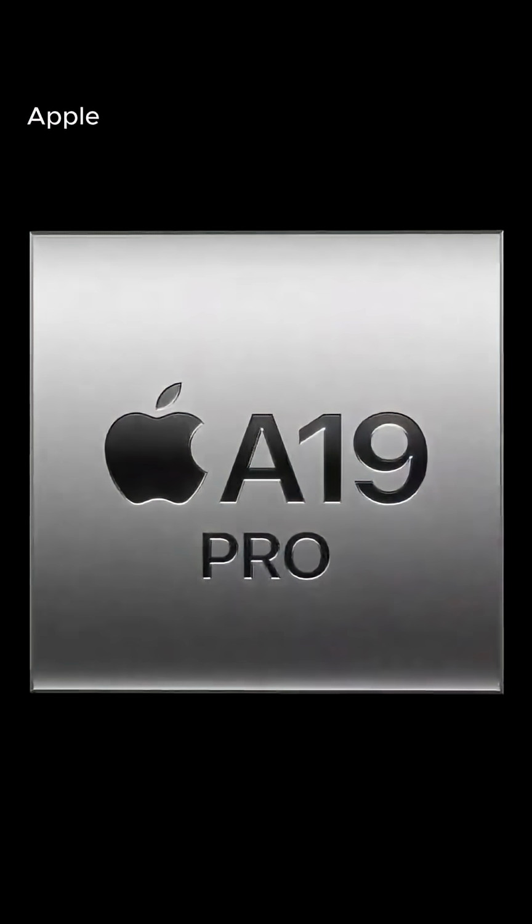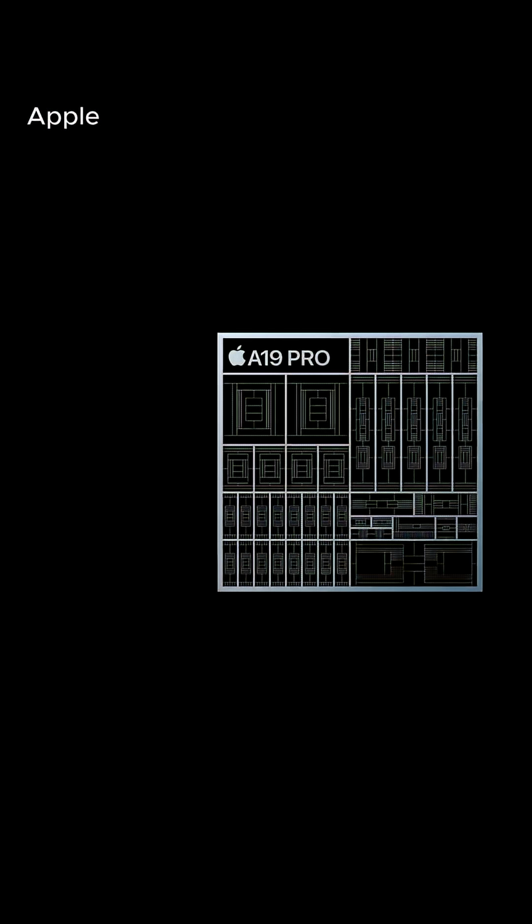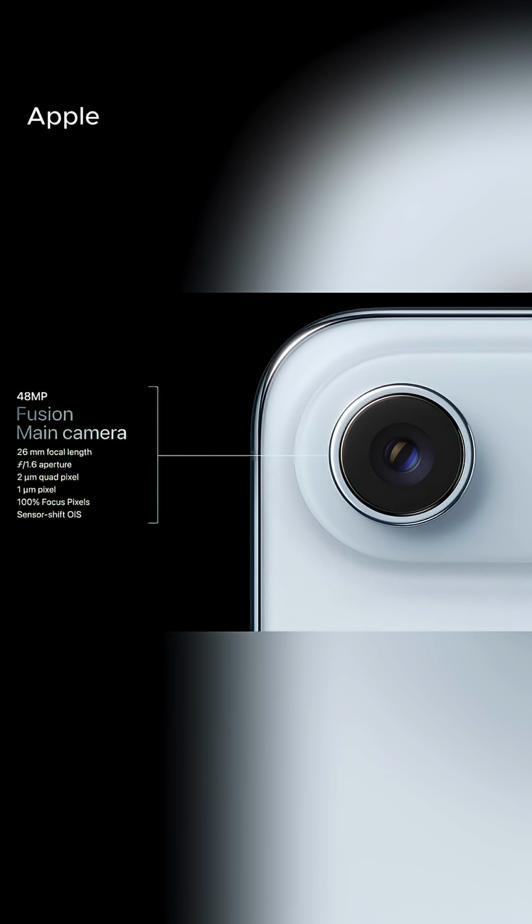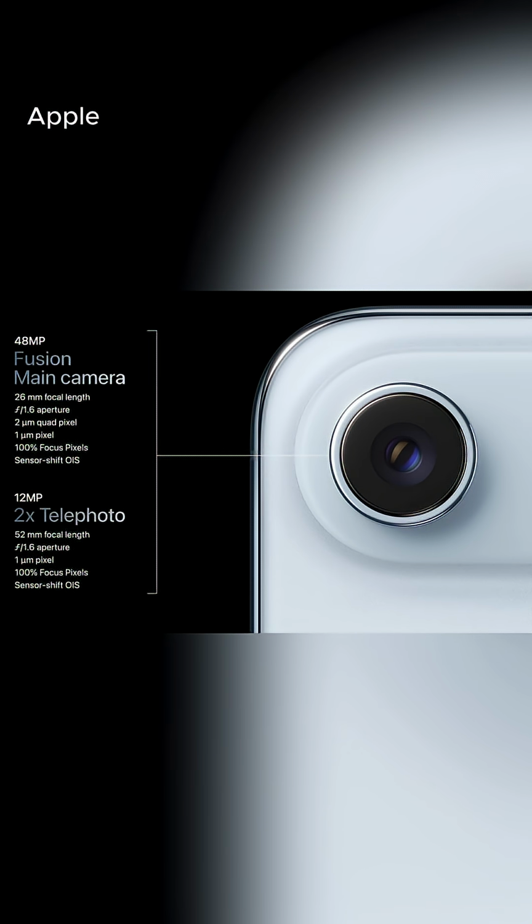Inside, and this is where the biggest surprise was, they went with the same chip as the iPhone 17 Pro. The A19 Pro chip is allegedly bringing MacBook Pro levels of performance to a phone. It's got one camera. Apple wants you to believe that one camera is multiple, but my eye can see one camera. It's a 48 megapixel fusion camera system that looks like it's actually going to be pretty decent and probably crush some low light photos.